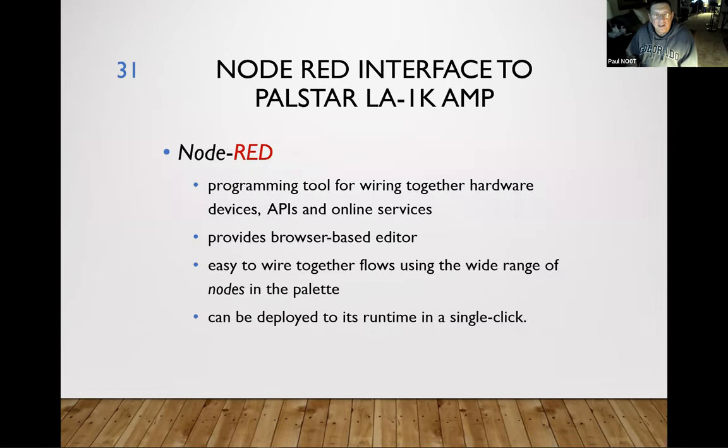The other thing is this Node-RED interface. I didn't know how to interface to PALSTAR because PALSTAR didn't have a computer interface to their amplifier. And I found out talking to some folks, VA3MW, he has a remote station about 130 miles northeast of Toronto that he operates all the time because he's in the city of Toronto. And he's using Node-RED for hooking things together. He's got, what do you call those, Raspberry Pi computers to do things for him. But the nice thing about it, it's easy to wire things together on a screen.